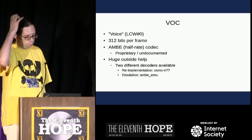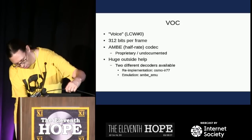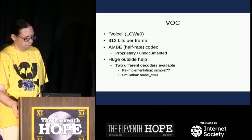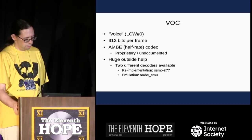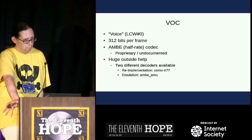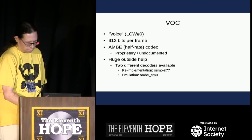Last but not least, we get to the voice frames. They have 312 bits per frame, which is an MB codec. Let's see if we can get the audio to work. This is a proprietary codec. Fortunately, we got some outside help from the Osmocom guys, especially TNT, who had some knowledge of that codec from other satellite systems. And we now have 2 different decoders for that data. One is a re-implementation in C, and the other is an emulation based on the original firmware from the phone, which just emulates it and decodes it. And we have 2 examples here.